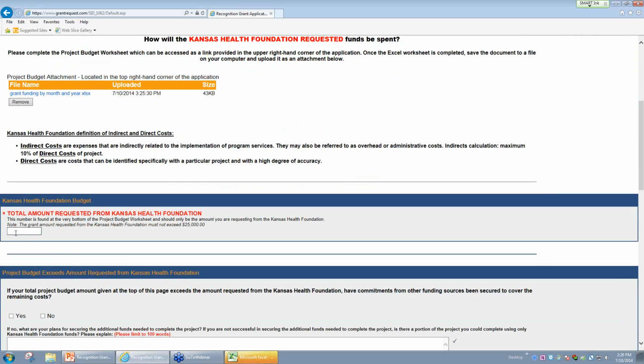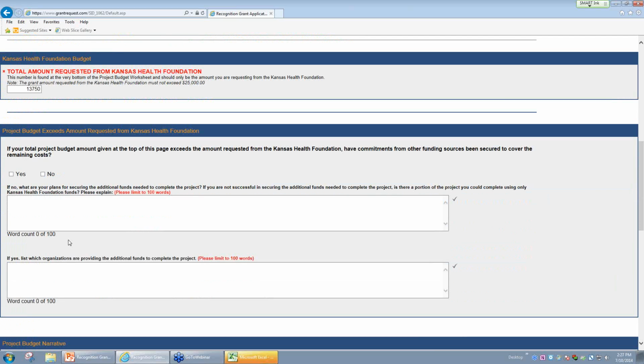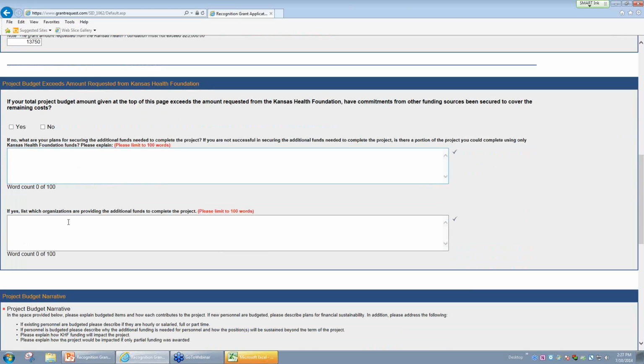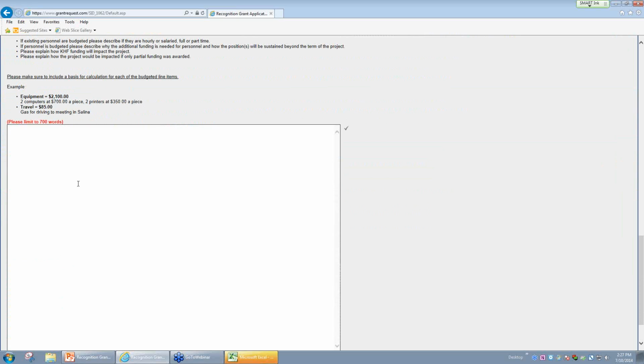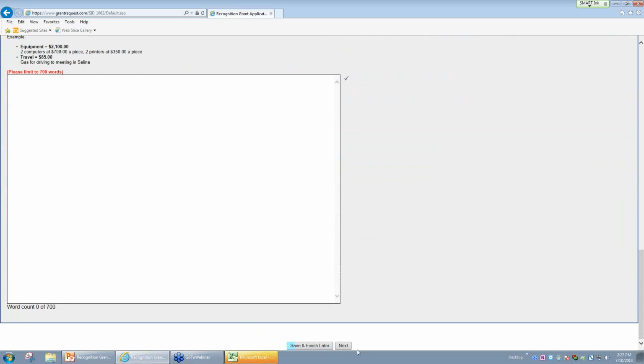And then the very next field that we're going to ask you is, again, to enter that amount that you're requesting for your grant, your potential project. So that's going to be that total amount that we had on that project budget worksheet. And so, again, that would be the $13,750 that I've just entered on my project budget worksheet. Then we have a couple of other questions related to your budget. And then finally, we have a budget narrative text box for you to complete.